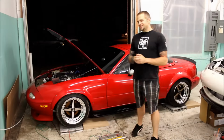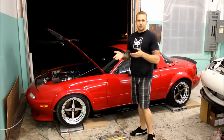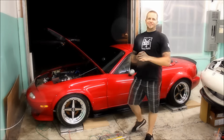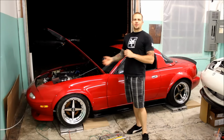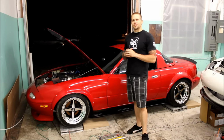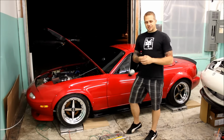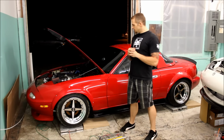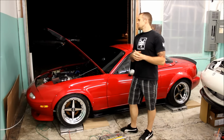Last but not least, my 1991 Turbo Mazda Miata. Some of you may be familiar with this car from the overview video I have on the channel, but for those who aren't, it's a 91. It came with no AC. The engine is now turbocharged.